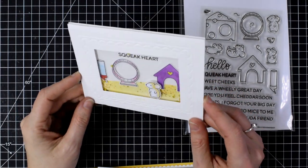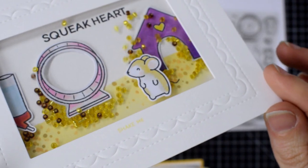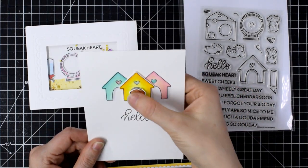We're good, I think. Over here then, next up is Hello Squeak Heart, which is inspired by the late member of our family, Fiskers, the fat-tailed gerbil. Hey Beverly in Oklahoma. And Suzanne from Wyoming, is it? That's so cool. Okay, so we've got a couple of cards from Hello Squeak Heart.